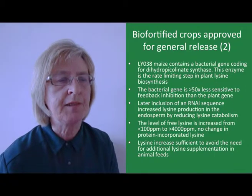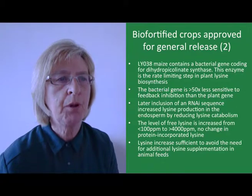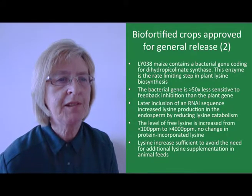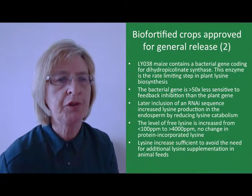The level of free lysine is increased from less than 100 parts per million to more than 4,000 parts per million, but at the same time there's no change in the protein-incorporated lysine, which is the major contributor to the lysine content of conventional maize. However, the increase in lysine content is sufficient to avoid the need for additional lysine supplementation in animal feeds, which is the main target for use of this particular maize variety.